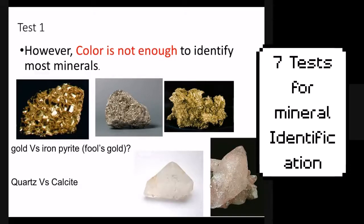And then quartz and calcite, both of these minerals look very similar. They're both white. However, they are not the same mineral. So color alone, just taking a look at a mineral, will not tell you what mineral it is. You have to use some of the other tests to figure out what a mineral is.